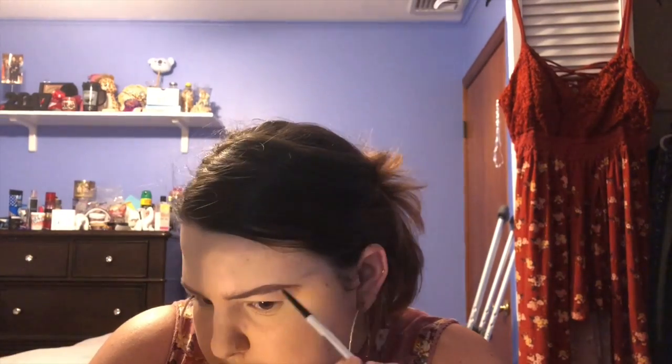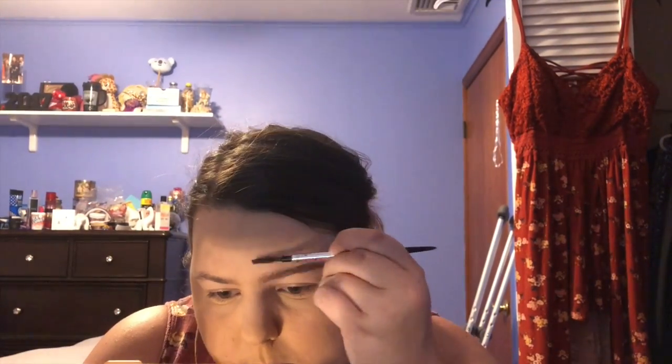Then I start from the middle of the brow going out and repeat that on the top of the brow. I fill it in and then start making my way in towards the front of the brow. Again, that's just personally how I like to do it. Everyone does makeup a little bit differently. I also like to set the hairs in place with eyebrow gel, but that is totally optional.